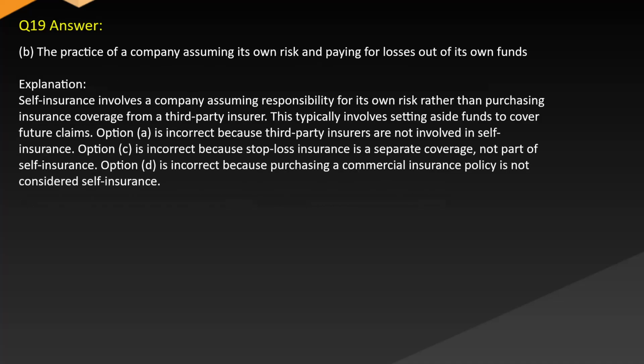Answer: B, the practice of a company assuming its own risk and paying for losses out of its own funds. Explanation: self-insurance involves a company assuming responsibility for its own risk rather than purchasing insurance coverage from a third-party insurer. This typically involves setting aside funds to cover future claims.